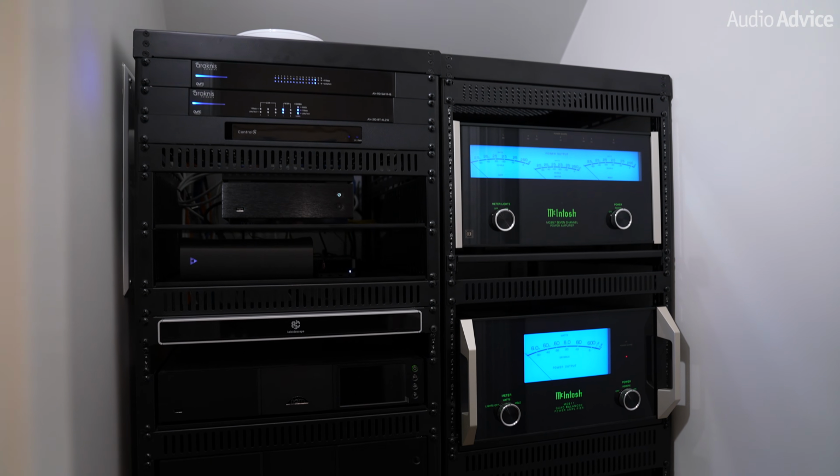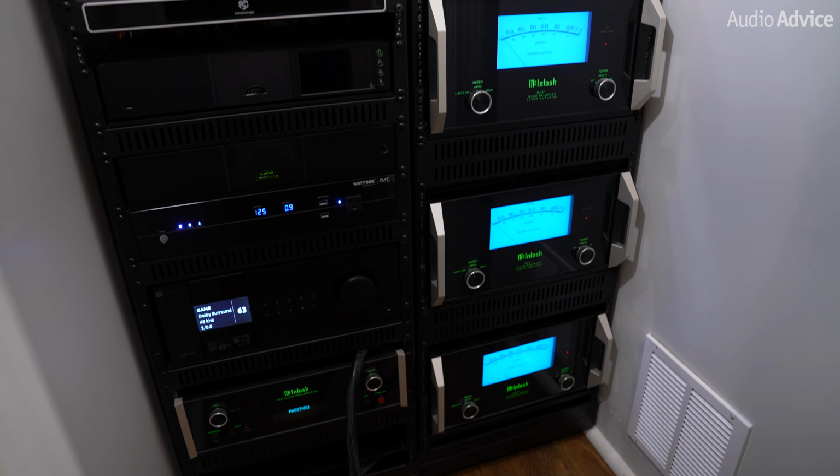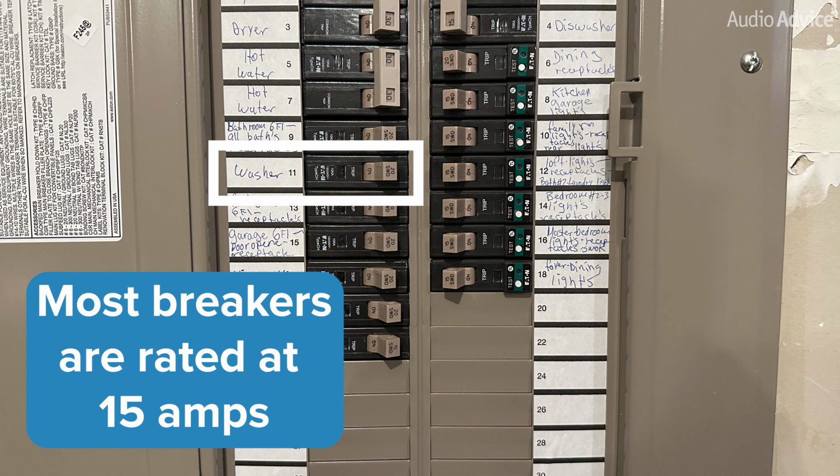When you get into systems with larger amplifiers or separate components, it's a good idea to do a little bit of math. And it's possible that your simple system may be on the same circuit as some other electrical components that draw a lot of power. You want to make sure the draw from your components and/or other things on that circuit do not exceed the power rating of the breaker that they are on. Now, most electrical breakers in a typical home are rated at 15 amps.